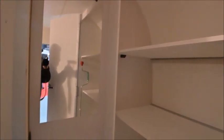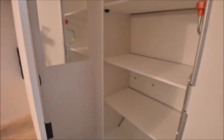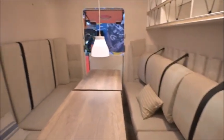There's an LED light up there too, so it's like a walk-in wardrobe. Very peculiar, very strange. Okay, this is a very short review.